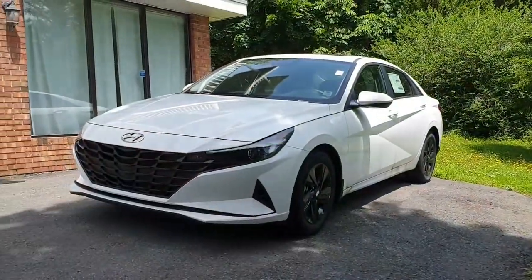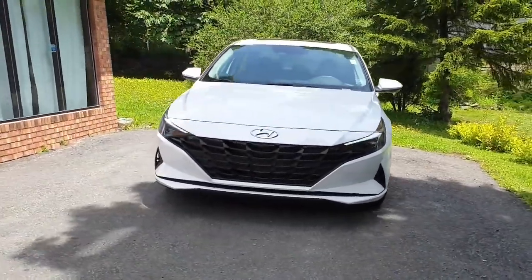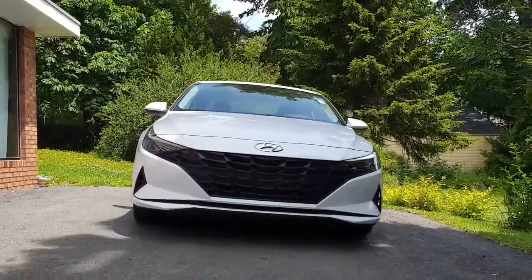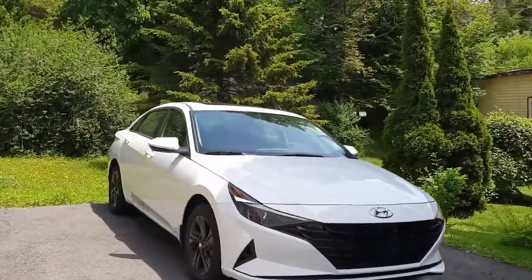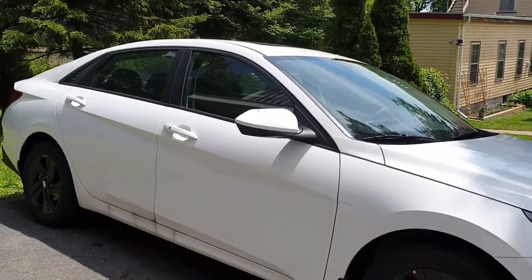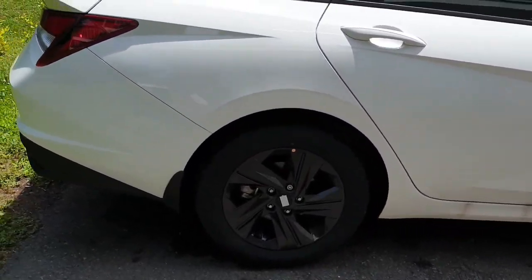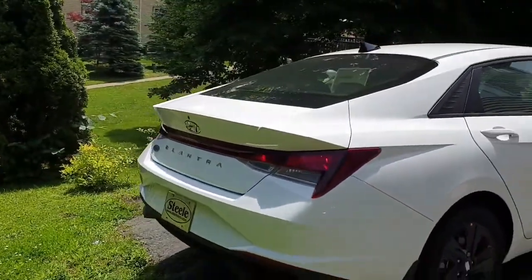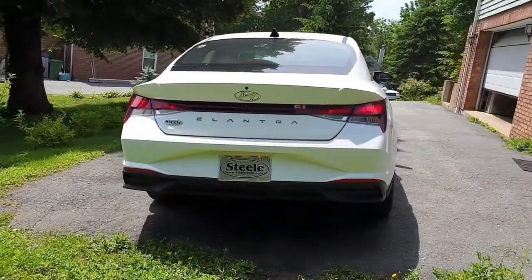Today I will be showing you the 2021 Hyundai Elantra. Stay tuned. This is the 2021 Hyundai Elantra Preferred with Tech package. Very beautiful angular design. It has really impressive features, performance, great overall value. Beautiful taillight shape.